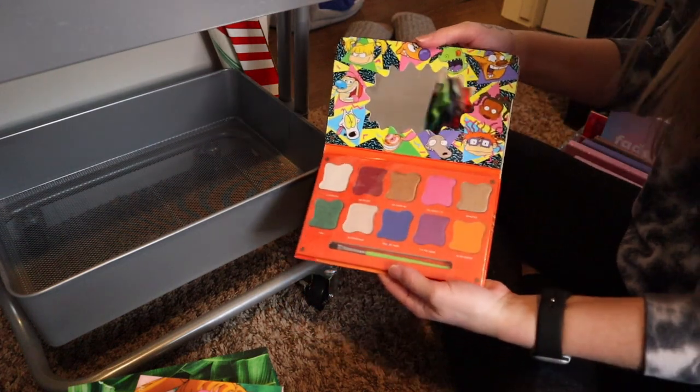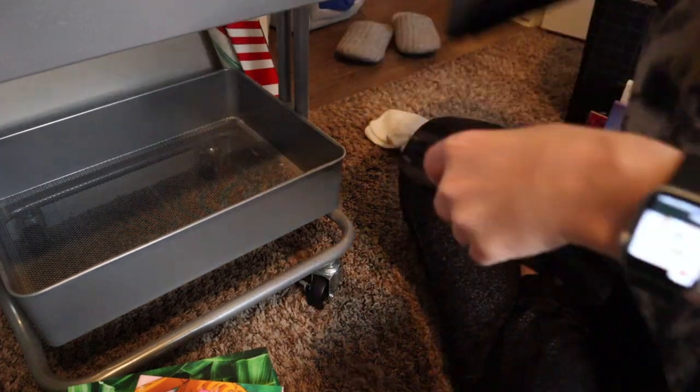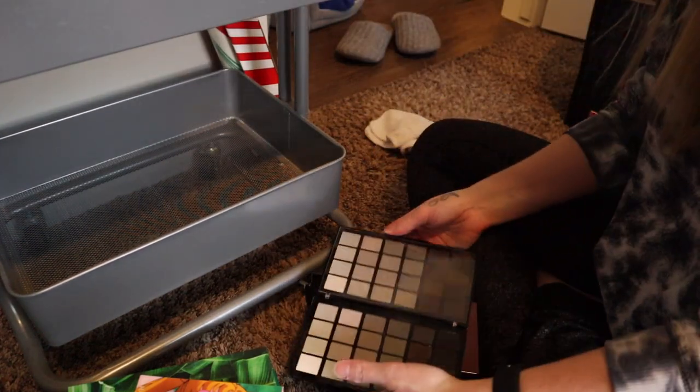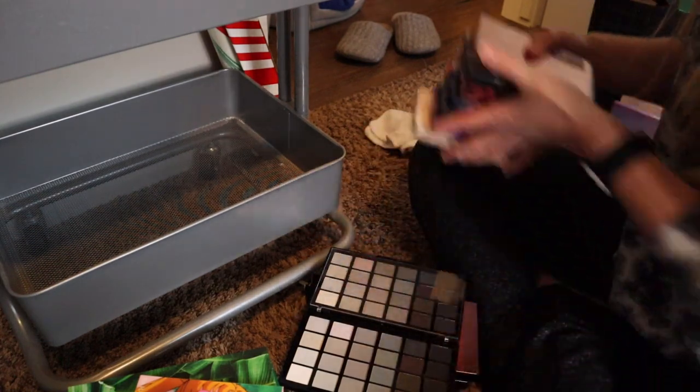Color Story doesn't really appeal to me that much, but it's Nickelodeon, so she's definitely staying. Then, I have these color books by Revolution, right? I think I'm going to get rid of all of these 8s, because I bet I have all the colors in here. I'm going to look quickly.